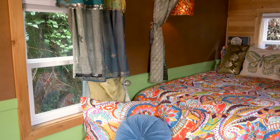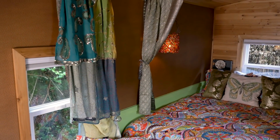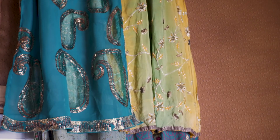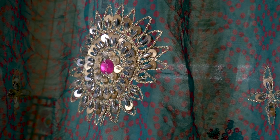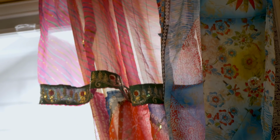The curtains in this room, the ones over the bed and the window curtains, those are all recycled saris from India. I got individual saris to tailor them to our needs here, but these were ordered right from Etsy, and you can get numerous different kinds of them and colors, and they're just beautiful, and they just bring in that little boho flair.